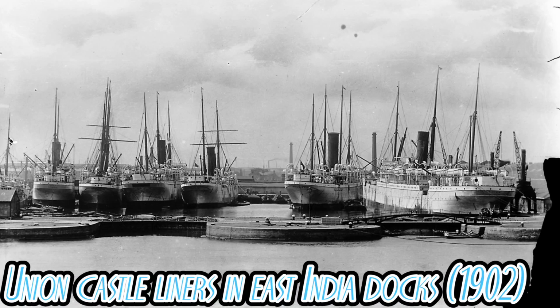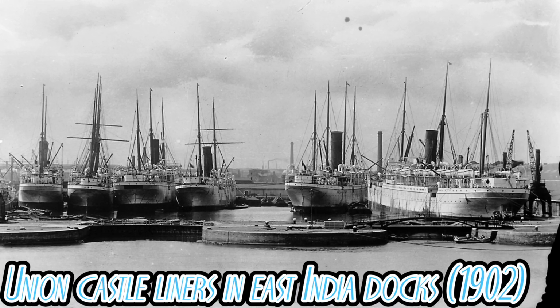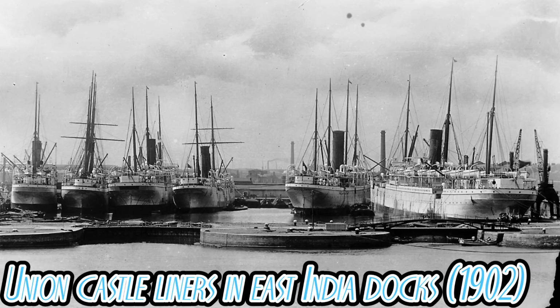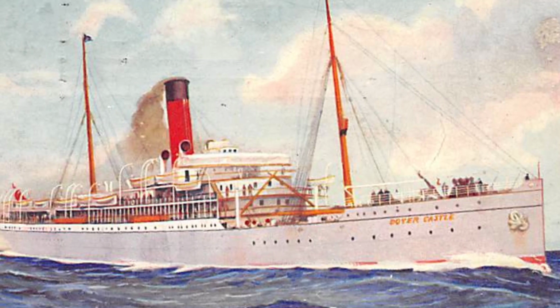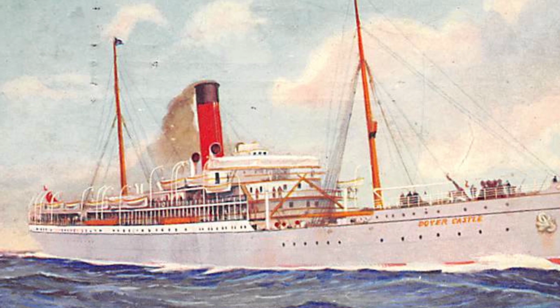In the early 20th century, the Union Castle Line had just formed after a merger between the Union Line and the Castle Mail Steamship Company. Now, this merger would see the newly formed company require new ships to help bring them into the new century. So, they decided to build a new, moderately sized ship. This new ship was to become my new personal favourite Union Castle liner. Her name was going to be the Dover Castle.